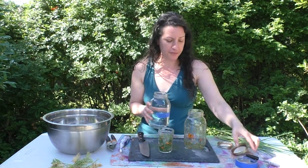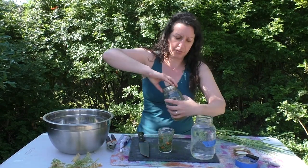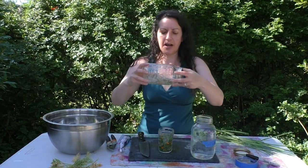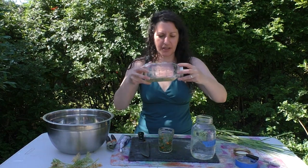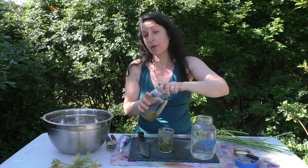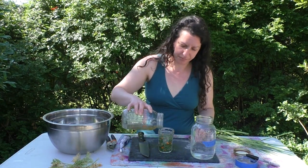There's a little bit left in this old jar, so I'm just going to pour some of my solvent in. I'm going to put the lid on, I'm going to swirl it around. I hate waste, so I always want to make sure that I'm not leaving any, and quite frankly, I want to honor the plant and not leave any little bits behind.